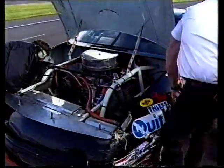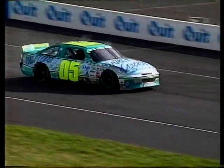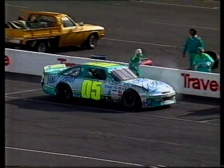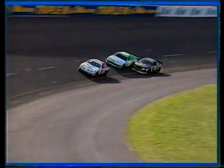But Goodman now elects to head down pit lane. They haven't brought the yellow out. And here's Ronnie Goodman limping in. A little unlucky there. I felt that he got tagged on his way into the turn. This is what happened. See if I'm wrong.